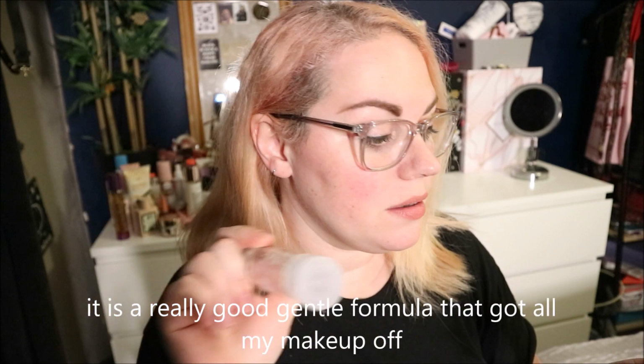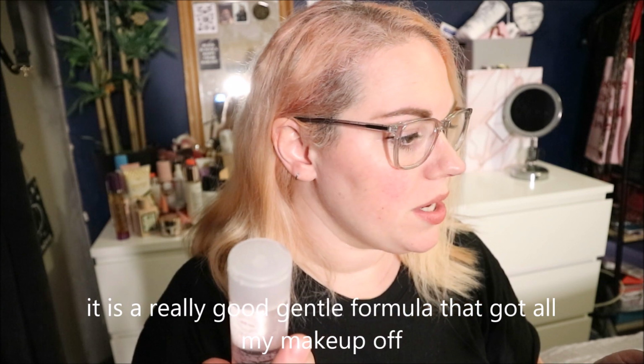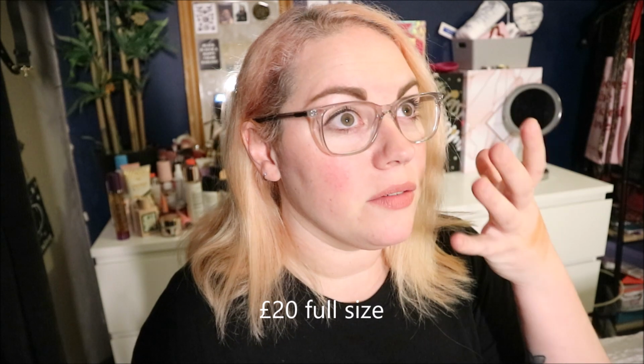I will give that a go tonight and see how it performs, and I'll put it on the screen for you guys. Have we got a price? I thought they started putting prices on it, but they haven't. I'll put the price on the screen if I can find it. But I like the fact it's fragrance free. I'm not a massive fan of things like micellar waters when they're full on floral fragrances. I just think it's horrid.